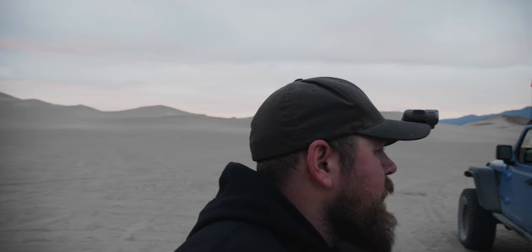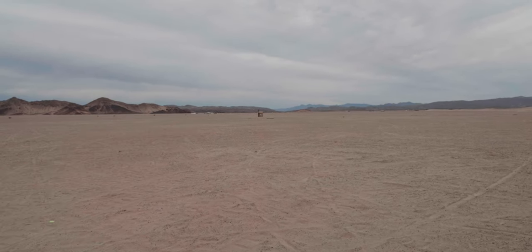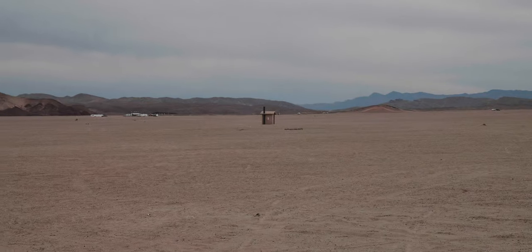Not good. In America, they put outhouses in the middle of the desert. I'm not gonna lie, I'm on board with this.